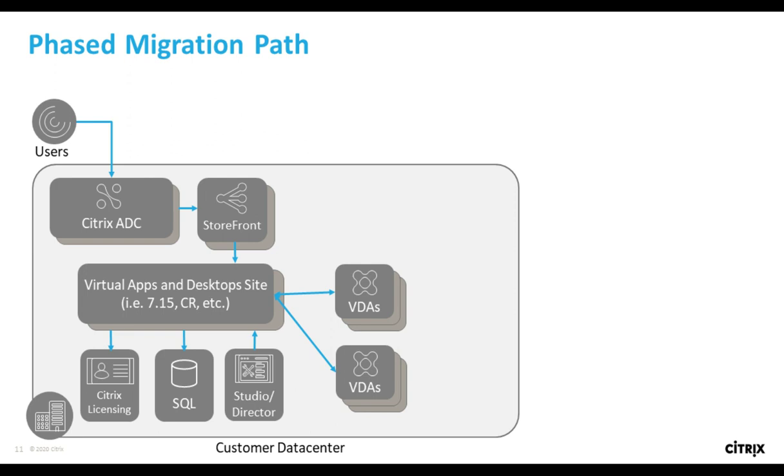Now, a migration doesn't need to be one strict path or set of procedures. There are several layers to the migration path. Over the next few slides, we'll go through one such example as a starting point. First, we start off with a basic virtual apps and desktop, including the ADC and StoreFront access tier on the top, the Citrix site and core infrastructure on the bottom left, and the virtual desktop agents on the right, which support individual use cases.